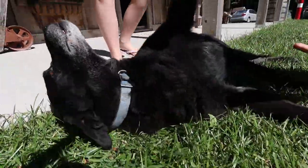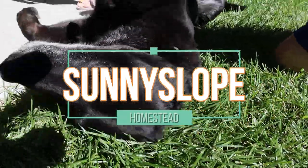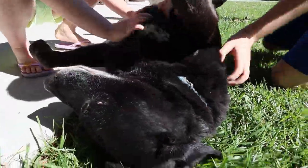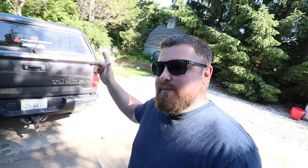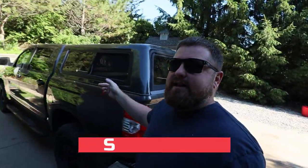Today, our chickens are going to the processor. So, saying that, I don't have a special way of taking those bad boys to the processor, so we're just gonna load them in the back of the truck because I got this topper on. Now, nice thing is it's fully ventilated.